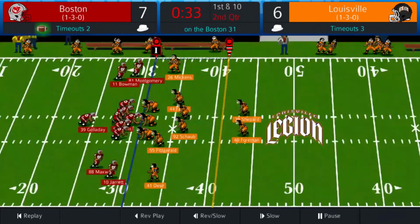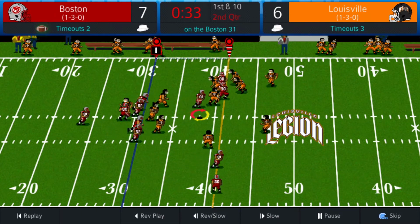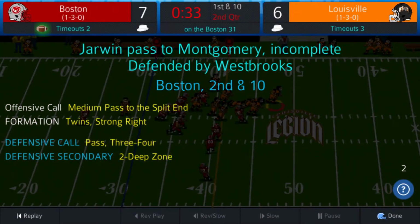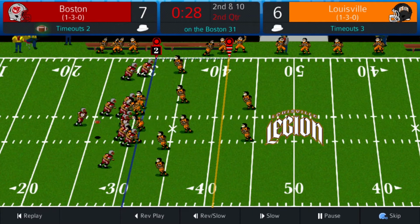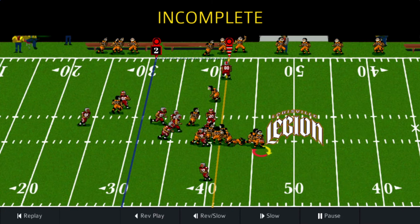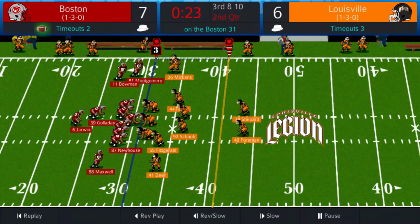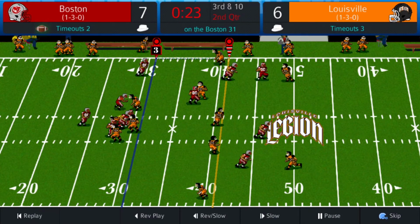7-yard gain for Maxwell. Boston calls a timeout. Jarwin under center. Another quick release, incomplete pass. Second down. 2nd and 10 with 28 seconds left in the half. Jarwin out of the shotgun. More time now. Incomplete, just out of the outstretched hands of Newhouse. 3rd and 10 Boston. 23 seconds left. They've got 2 timeouts. Jarwin, more time left.